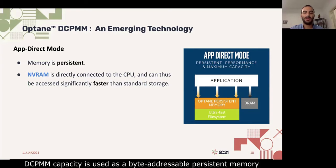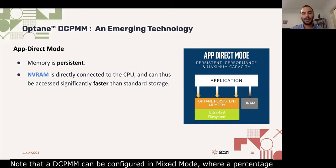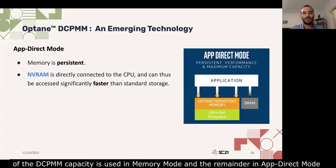The second mode is App Direct mode. In this mode, memory is persistent. DCPMM capacity is used as byte-addressable persistent memory that is mapped into the system physical address space and directly accessible by the application. This is called DAX, direct access. Note that the DCPMM can be configured in mixed mode, where a percentage of the DCPMM capacity is used in memory mode and the remainder in App Direct mode.